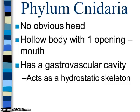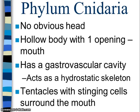Now, it will act as a hydrostatic skeleton. So remember, that's going to be for movement. It's going to have contractile cells that will work together. When the animal closes its mouth, the volume of the cavity is fixed, and the contraction of those cells causes the animal to change shape and to move. And again, there are tentacles that surround the mouth that will help sting the organism and bring it into the mouth.